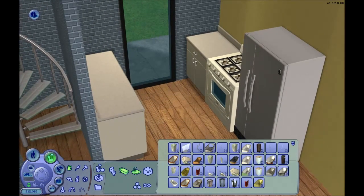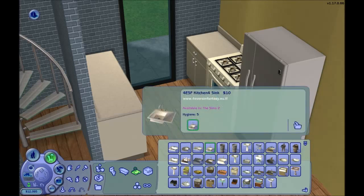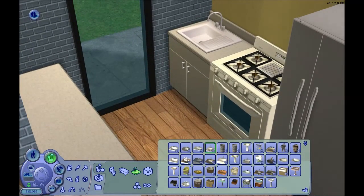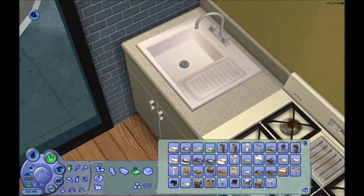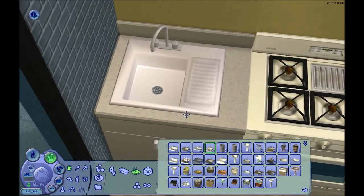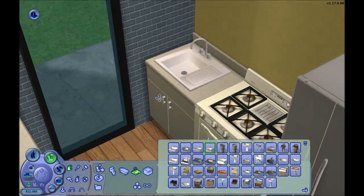So she could use a sink. I like to use this one. It's by Forever Sim Fantasy because it has this little thing. I don't know how to call this. Anyway, it looks neat. It looks like a kitchen sink.